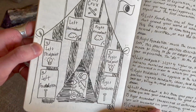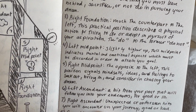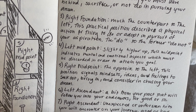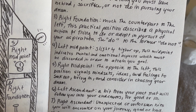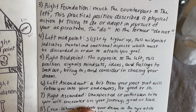So our fourth position is the left midpoint. And so for this, we have the left midpoint is slightly higher up. This midpoint indicates mental and emotional aspects which must be discarded in order to attain the goal. So all of the things on the left are usually past things that we're trying to leave, or at least something tied to the past.